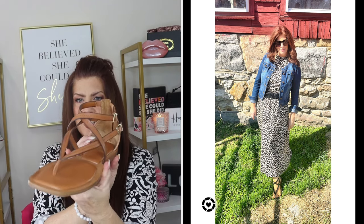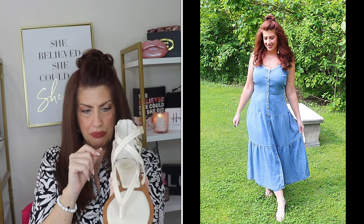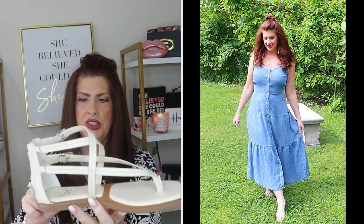Then this gorgeous tan, which is such a natural color that it just elongates the leg, which is beautiful. So same, it has the gold hardware as does the black. Then I picked up the cream. This is not a white, this is a cream. And it looks stunning, especially with denim. I'll show you with the denim dress. It looks beautiful. This has silver hardware.